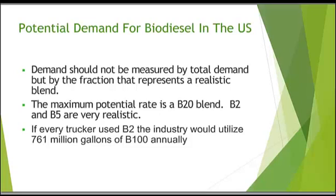If every trucker in the U.S. used B2, that industry alone would utilize 761 million gallons of B100 every year. That's another big user. We're just trying to find the big users out there that can really help push gallons through.